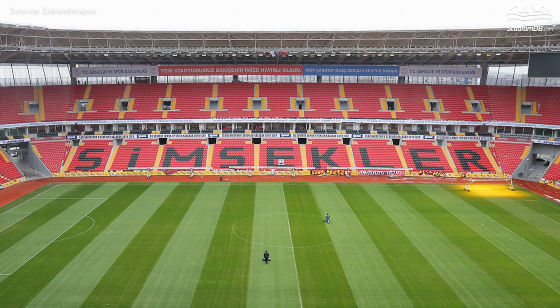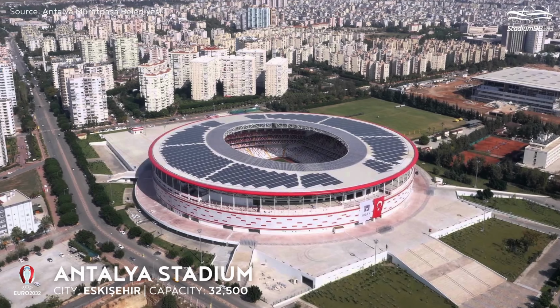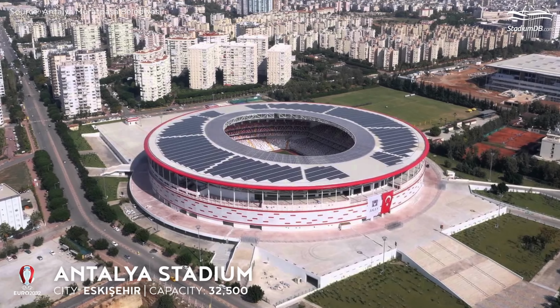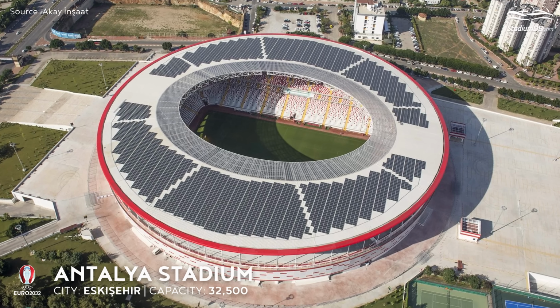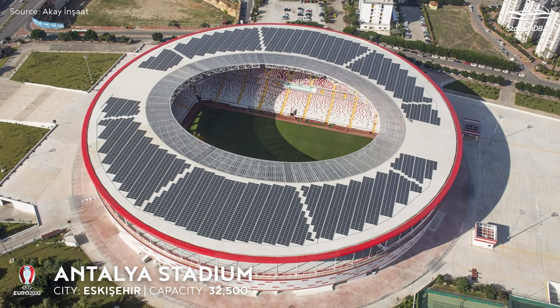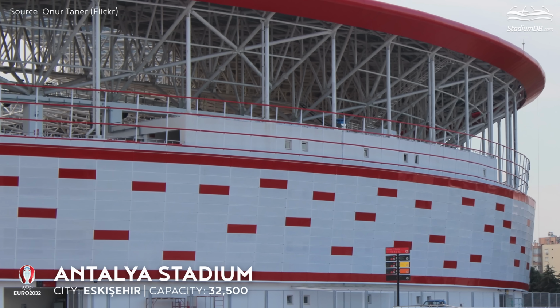Antalya Stadium. Capacity 32,537. Antalya. We head to Mediterranean coast where another modern venue awaits. The canopy of the stadium in Antalya, covered with photovoltaic panels, slightly protrudes beyond the outline of the stands. The massive roofing provides spectators on the upper promenade with protection from adverse weather conditions.